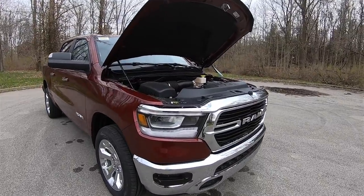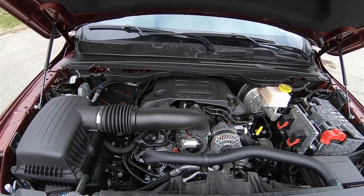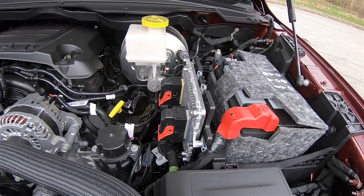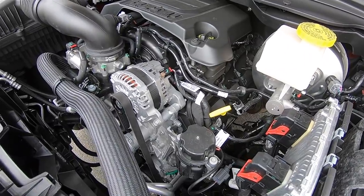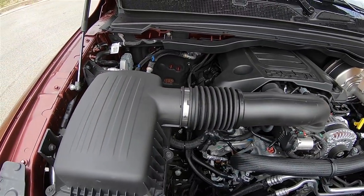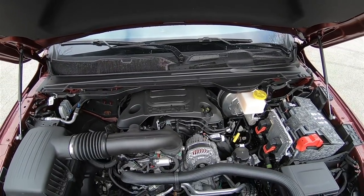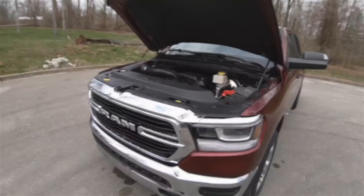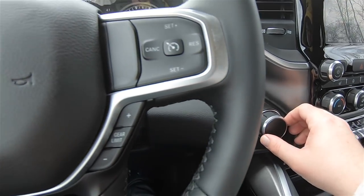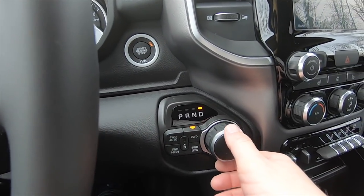And power comes from the 5.7-liter HEMI 345 cubic inch overhead valve, 16 valve, variable valve timing V8 engine. It creates 345 horsepower and 410 pound-feet of torque. The gross vehicle weight rating of this vehicle is 7,100 pounds, and it features the 3.21 axle ratio. 8,240 pound trailer towing capacity with a 1,840 pound payload capacity. The engine is mated to the 8-speed TorqueFlite 8HP75 automatic gearbox with the rotary e-shift controller mounted to the instrument panel. On the steering wheel are your gear limit buttons.